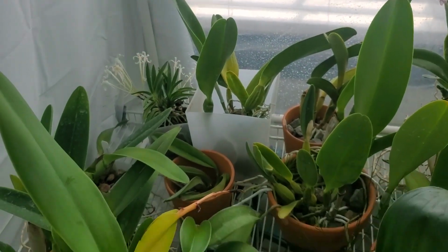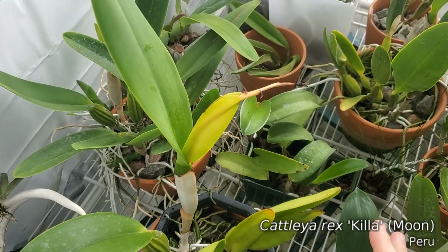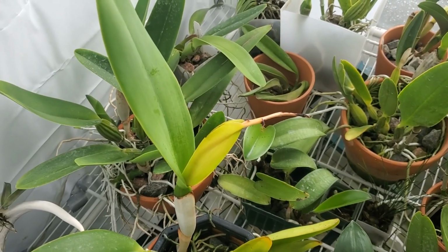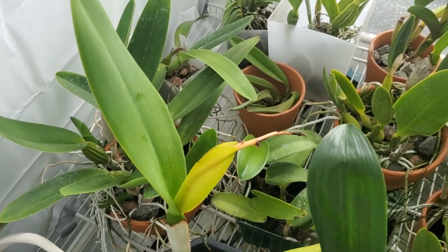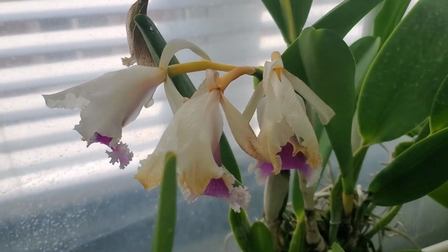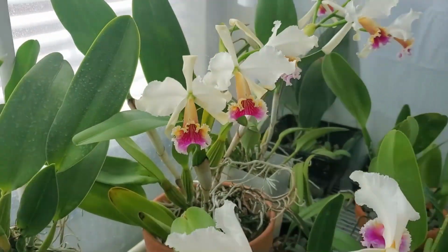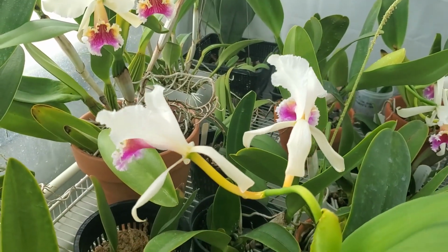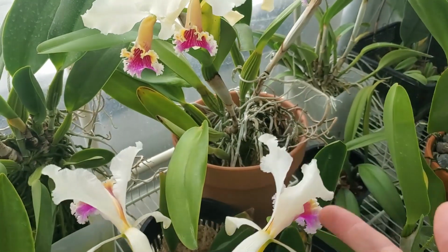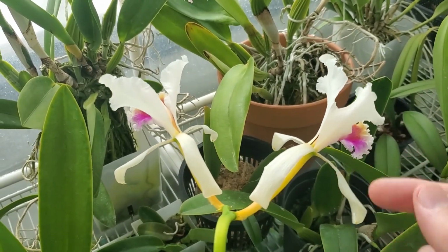This plant was in bloom when I left. This was Cattleya, and Cattleya is done. Had really beautifully shaped and arranged flowers. They've fallen off. They're done. But unfortunately, I didn't really get to see this one bloomed out. This is Nina. First bloom for Nina. Ilyapu, also flowers fading. But these came out looking a little bit larger, so I might be keeping an eye on this plant for larger flowers.